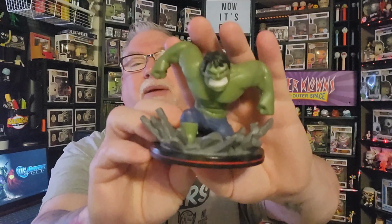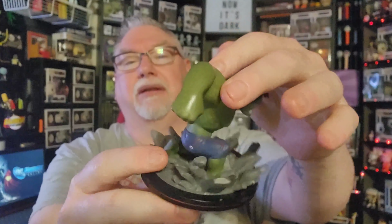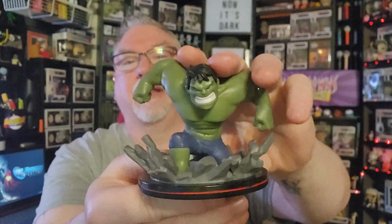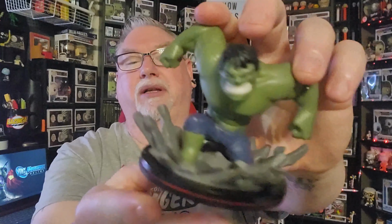The next couple of items are flea market pickups. And I picked up this Hulk Q Fig out of box. It was 50 cents, and I couldn't pass it up. It's a very cartoony, very cool looking Hulk for 50 cents. I do have a few other Q Figs.